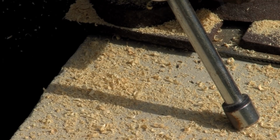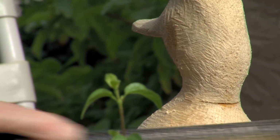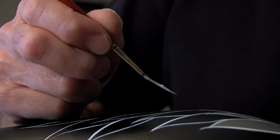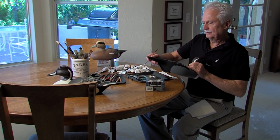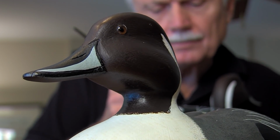Using files and rasps, Jim continues to shape the sugar pine. He won't be satisfied until every curve and every angle form the perfect swimming pintail. Very, very true to the shape of the duck, very true to the paint pattern. The paint pattern's got to be right on. And that's one of the things I enjoy, because when they're out there on the water and a duck flies in, they're kind of hard to tell apart actually, except for one's moving a lot more than one of my wooden blocks. So I enjoy getting them true to character.